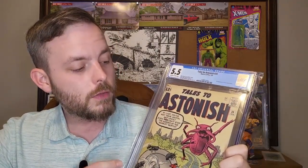Now, why I got this, I really couldn't tell you. I've seen it before in my LCS, but personally, I really wanted this book. I just love the Ant-Man. I love the cover of it, and it was such a clean copy from what I was seeing. It's a 5.5, from 1963. Silver Age, to me, I will collect in just about any grade. Of course, you want higher grades, it's more money, but I just love the simplicity and craziness of the color and the art scheme.